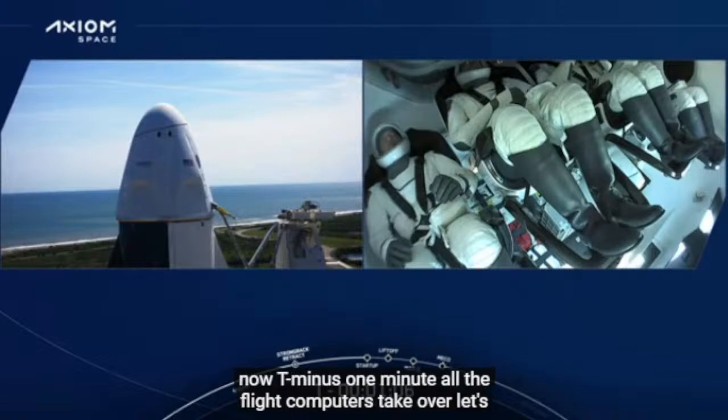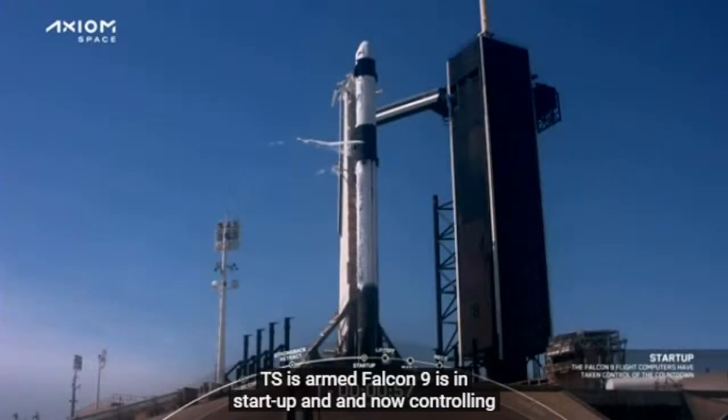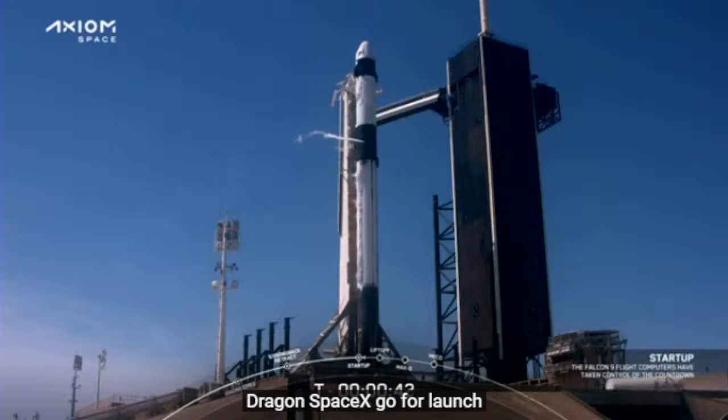Big event coming up now. T-minus 1 minute. All the flight computers take over. Let's listen in to the last minute of terminal count. FTS is armed, Falcon 9 is in startup, and now controlling. Dragon is in countdown. Dragon, SpaceX, go for launch. SpaceX Endeavour, we acknowledge, go for launch.